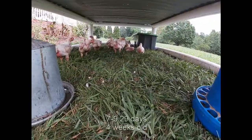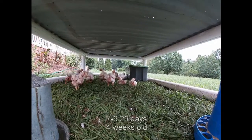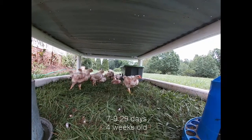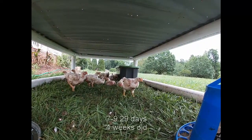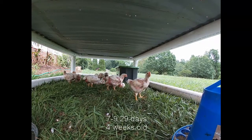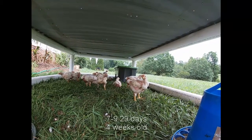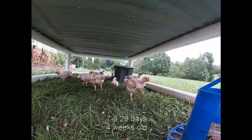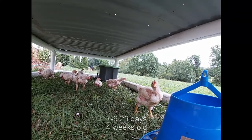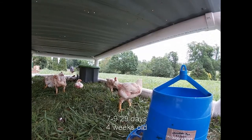our little meat birds are doing pretty good. Getting big. Kind of curious. Won't be too much longer. A few more weeks. That's it. Keep eating. Keep eating, little guy. Keep getting bigger.